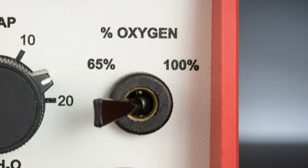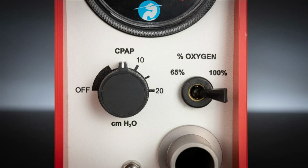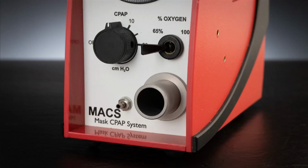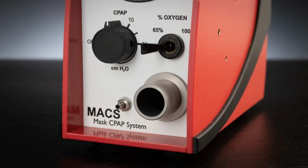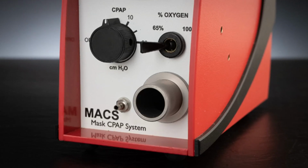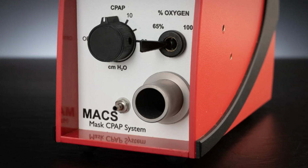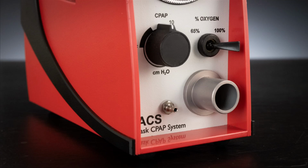Percent oxygen control. To the right of the CPAP control is the percent oxygen control. MACS allows the choice between either 65 or 100% oxygen, providing only the oxygen level to meet your patient's requirements. MACS has the lowest oxygen consumption of any CPAP device. When using the 65% setting, a D cylinder will allow for a 45-minute runtime, providing you with the time you need during transport.